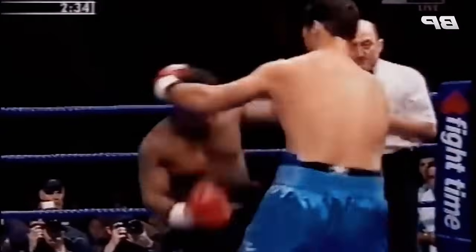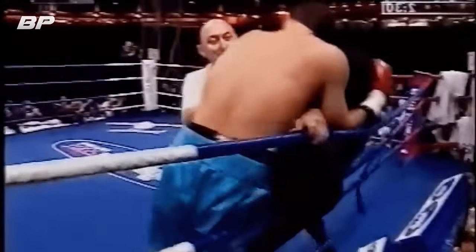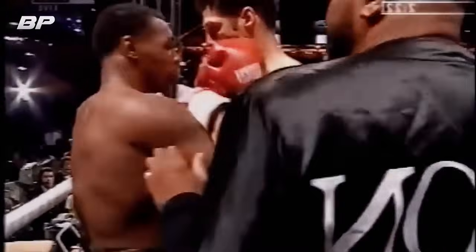The referee tried to stop the fight, but Tyson was so immersed in the battle that he ended up hitting the referee in the back of the head. Finally, the fighters were separated, and Tyson was awarded the victory by technical knockout.